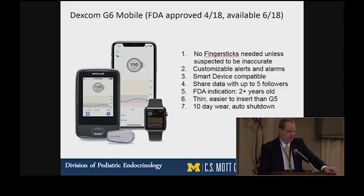This one, the G6 Mobile, which is the newest version of the G5, of course, is more accurate. And most importantly, no more finger sticks. It is calibrated out of the factory. You plug it in, you wear it, you get your data, you never have to poke your finger again, which the kids are extremely excited about, I can't tell you.